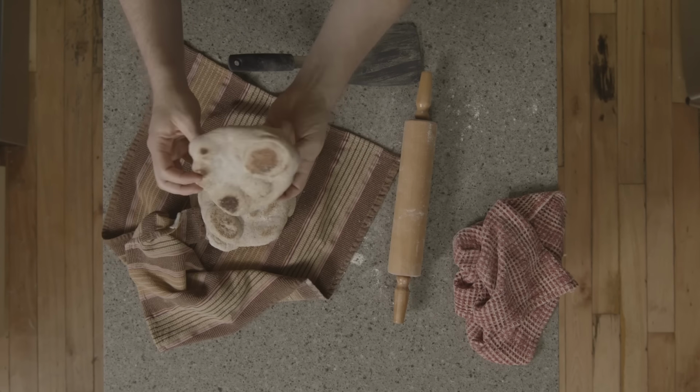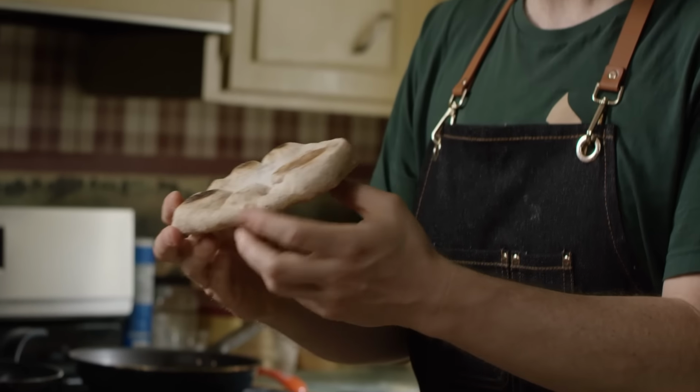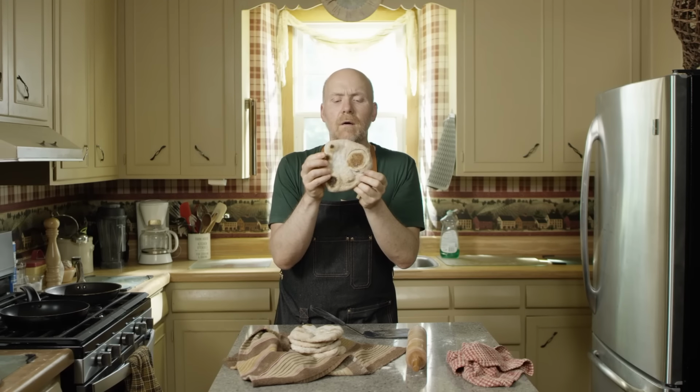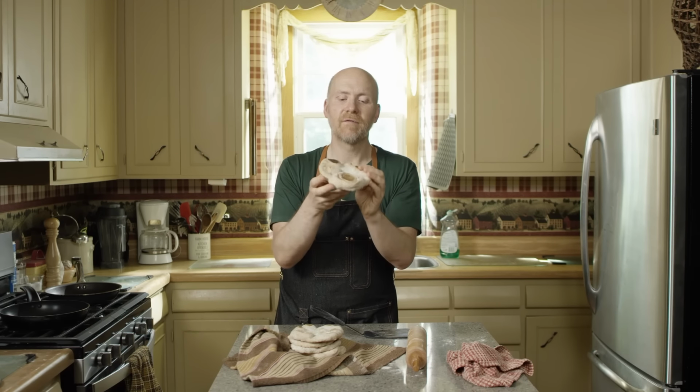If you want to make it a little more decadent, brush this with a little bit of plant-based butter or margarine. Fun fact, if you can't find plant-based margarine in the grocery store, it's because all margarine is plant-based. It's made with soybean oil. However you want to eat this, it's delicious. And the yogurt in this makes it really pillowy and soft.